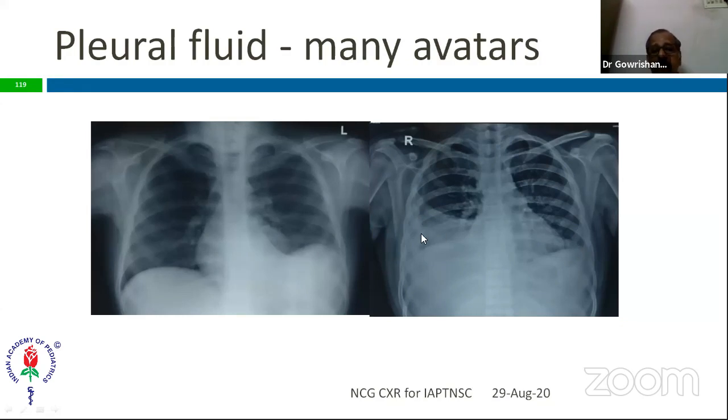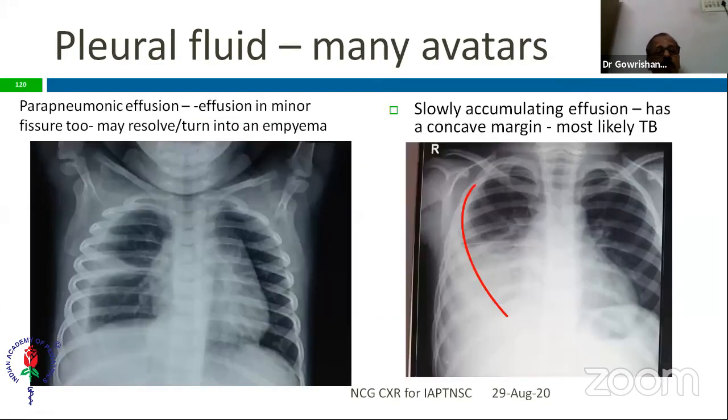You have pleural fluid. So you can have pleural fluid in many avatars. Sometimes you can have fluid in the minor fissure. This is how your paraneumonic effusion, it is extending into the minor fissure. So this is how a paraneumonic effusion or a pleural fluid can happen.